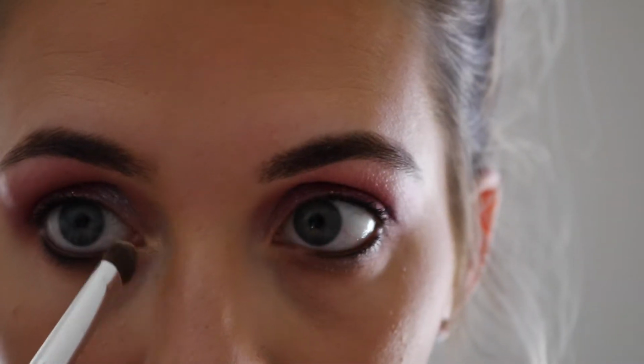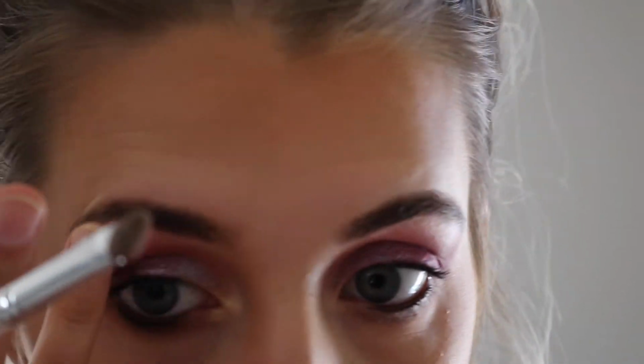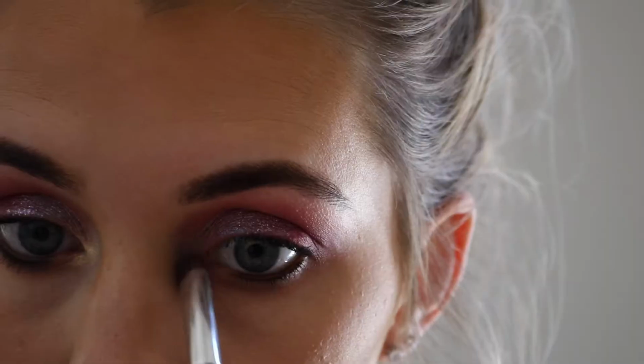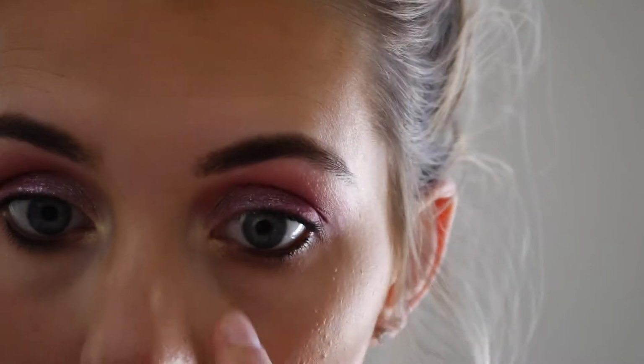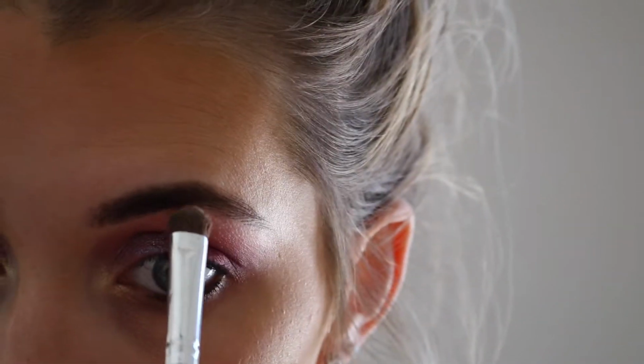After our brows, we're just going to apply the shade Lightning as an inner corner highlight and a brow highlight. This has a nice gold tint to it, so it works perfectly for a highlight shade. This brush is just an older e.l.f. brush that I have.